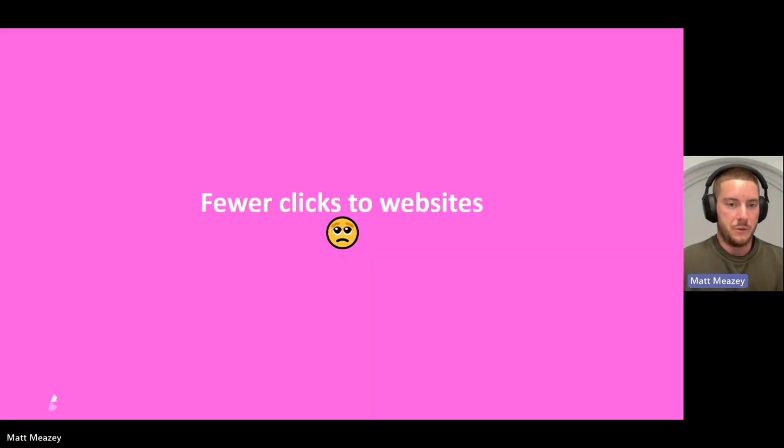I think we could expect fewer clicks to websites, as we mentioned before. If people and consumers are getting the answers that they want within Google, then they're perhaps more likely or less likely to then click through to a website.